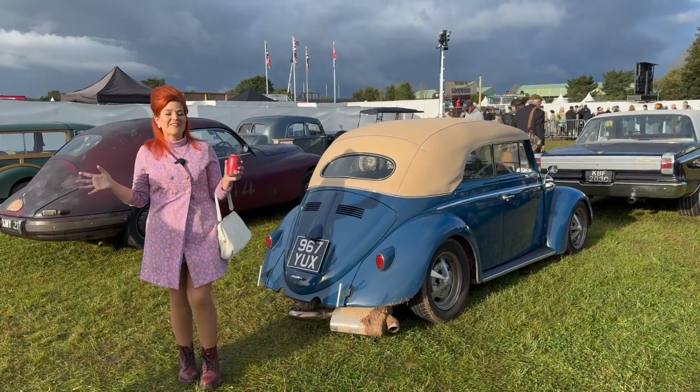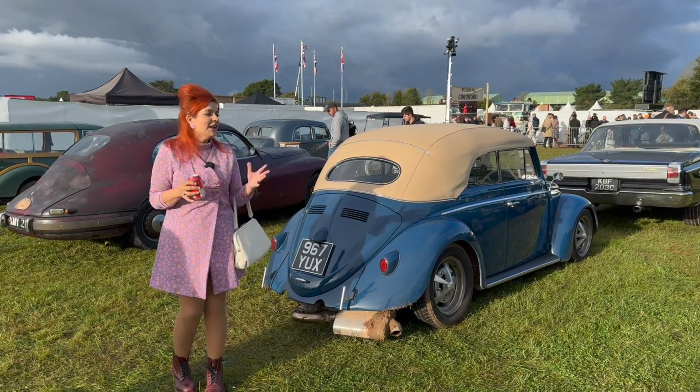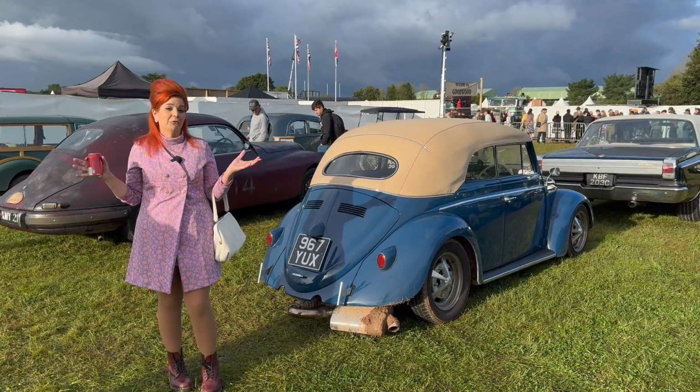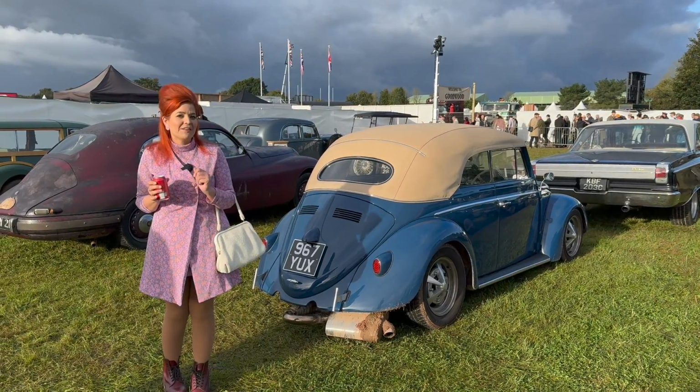Great news, the sun is shining on our very last day at Goodwood, which means the beehive might hold up. Now, you might see that I am surrounded by old cars, so I'm obviously in my own personal heaven. But this is the pre-66 car park.